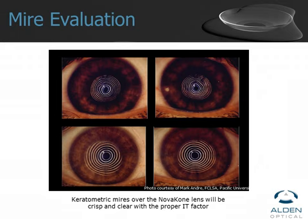In the top two pictures, there's not a lens on. And then you can see when you put the NovaKone lens on, the improvement in the quality of those mirrors. And that's what we're looking for. You're always going to see an improvement.